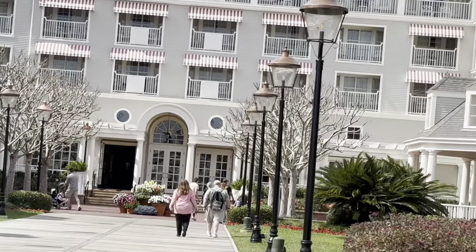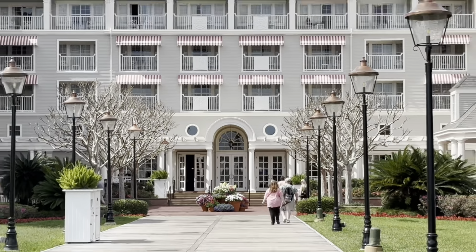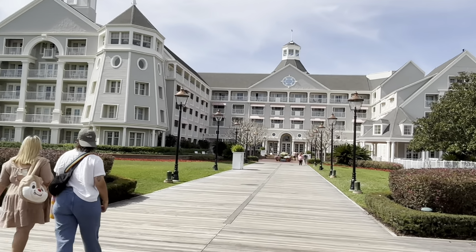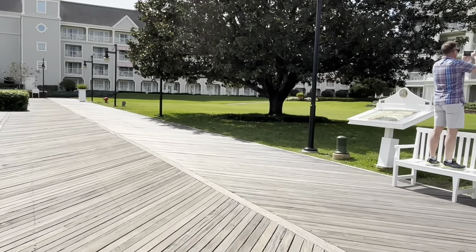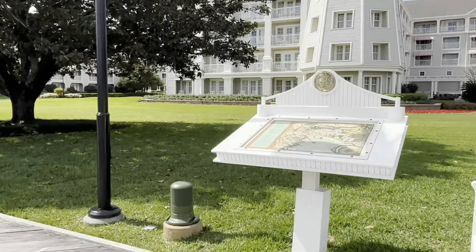Now what's great about this, and we'll show you a map. Oh, real quick, this is a perfect view of this hotel. Oh my god. This is photo op time. Okay, so let's take a look at the map, and I'll show you guys what's great about this area, and why I love this resort area better than most. There's so much here, and it's positioned so well, and it's so local.